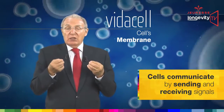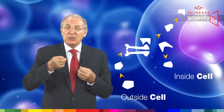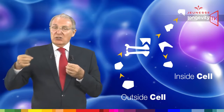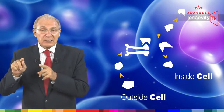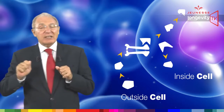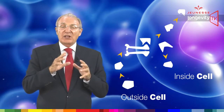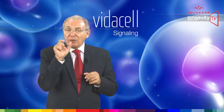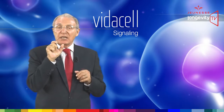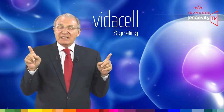In order to trigger a response, these signals must be transmitted across the cell membrane. The signal works by interacting with receptor proteins which are located outside of the cells. In this case, only cells that have the correct receptor on their surface will respond to the signal. The protein part of Vidacell is crucial in the cell-to-cell communication. Cells talk to themselves. Cells talk to the brain and to the immune system.